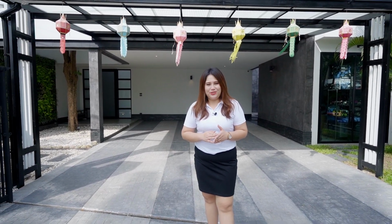If you're looking for a pool villa modern style, I would like to recommend this house at Ban Wang Tan. It's very convenient for you.